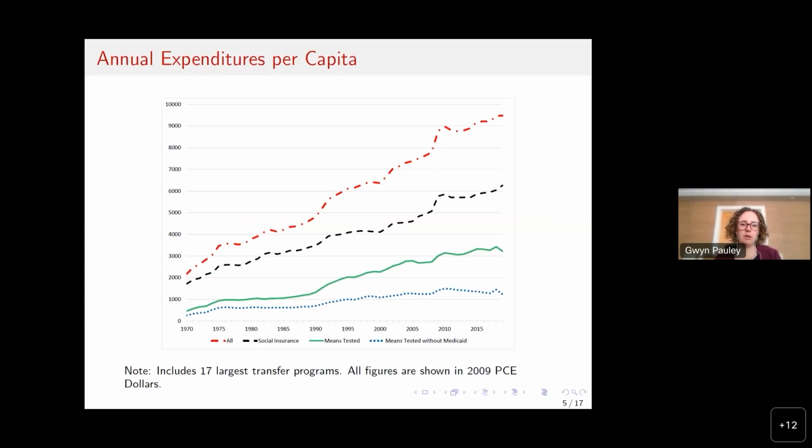So here I'd like to show you a couple graphs looking at expenditures per capita. On the x-axis, you can see that we're starting in 1970 and going through 2019. The red line, the one on top, is all of the 17 largest programs. And you can see just enormous growth over the past 50 years. And then you can see a little blip around 2018. That's the expansion of the social safety net during the Great Recession. After the Great Recession, we saw a fall off in the social safety net, but that drop was not as large as the increase that came before it. So even after the Great Recession, annual expenditures per capita were higher than they were prior to the recession.